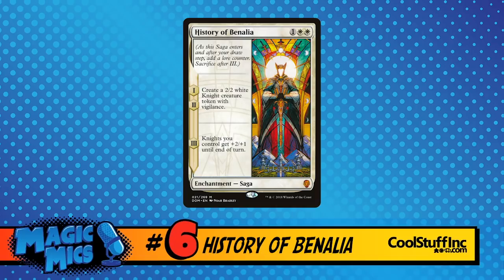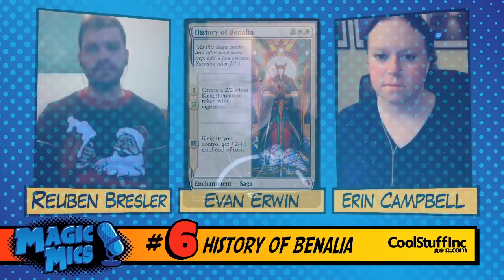The History of Benalia is a two-mana, white-white enchantment Saga. As it enters the battlefield, and after your draw step, you add a lore counter, and after the third chapter, you sacrifice the History of Benalia. Chapters 1 and 2 create a 2/2 Knight creature token with vigilance, a white Knight. And then chapter 3 pumps all of your Knights: Knights you control get +2/+1 until end of turn. It became an invaluable part of the Boros decks that dominated the Pro Tour. Being Knights is fine, but also being tokens in general was good for that green-white tokens deck. Just an excellent value card.